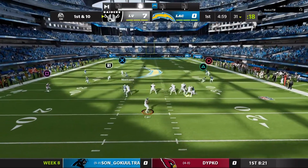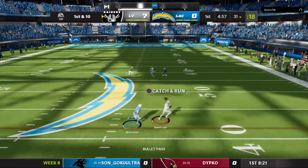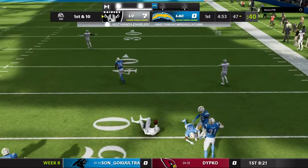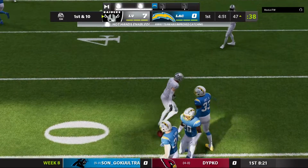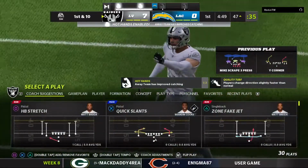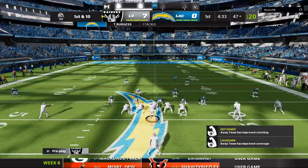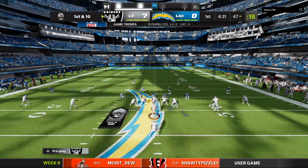Working from the gun, it's Carr. Catch is made by Hunter Renfrow. And he'll be taken down, but not before they work it across midfield. A good pickup there, 21 yards. Counting down toward the midway point in quarter 1.